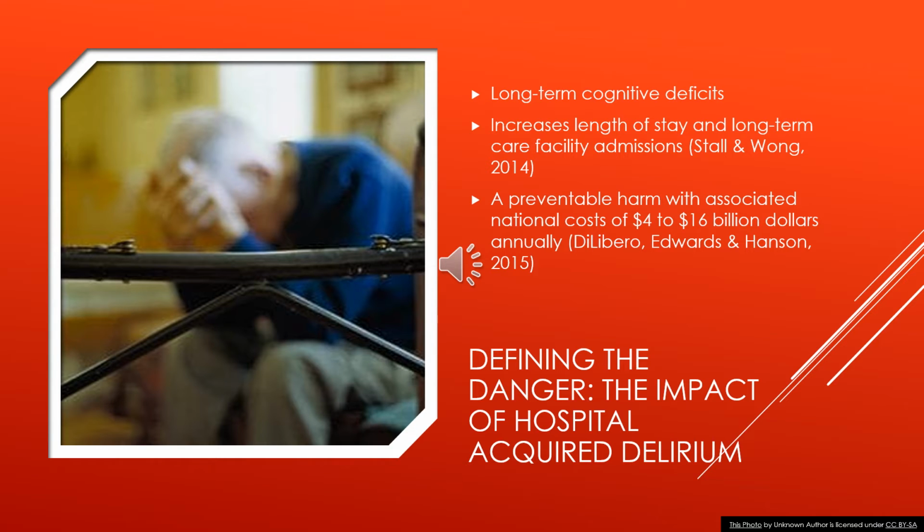Aside from this devastating physical impact on the patients, the prevalence of delirium is a costly one to our organization, both in terms of length of stay and its subsequent economic impact on the hospital and the community. This preventable harm that creates acute changes in our patients and in the lives of the families who love and care for them has an associated cost of $4 to $16 billion annually. If left undetected and untreated, this defined quality issue has the potential to create a long-term adverse event on our community and on the financial status of our organization. Therefore, we, as a collective nursing body, must focus our attention on preventing this devastating health event.